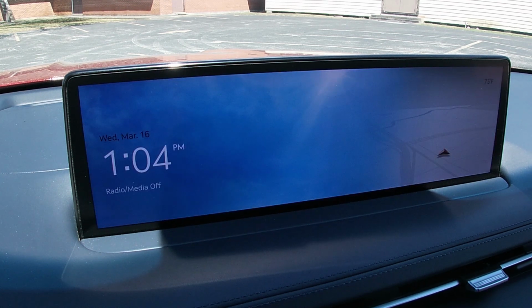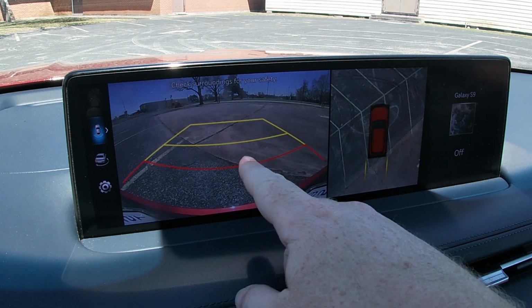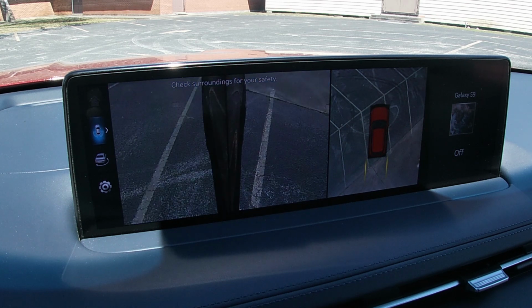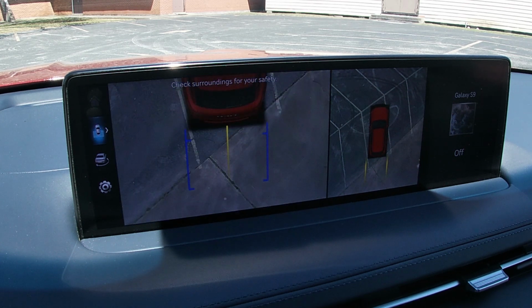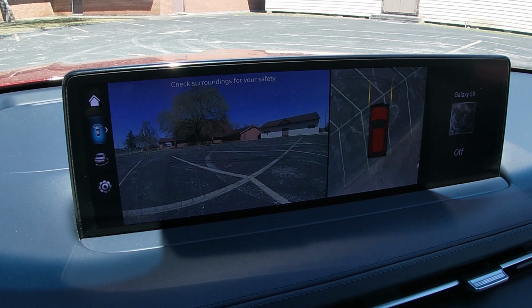Again, also with things like the 360 camera, for example, I pop it into reverse. There's your 360 monitor over here on the right. You have your backup camera over here on the left. You can even control what type of camera you want. You want to look out the sides? That's fine. You want to look more widescreen or top down? You can do that too. And the same thing applies when you put it in drive. There's your front view camera.